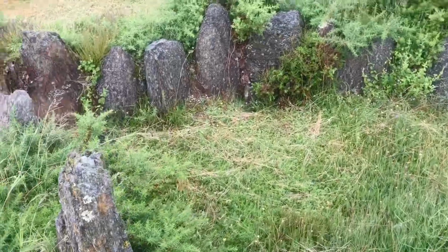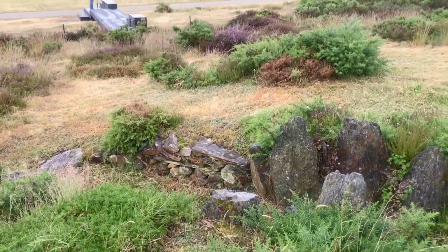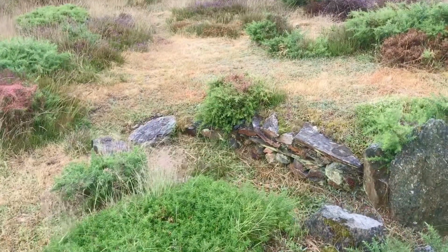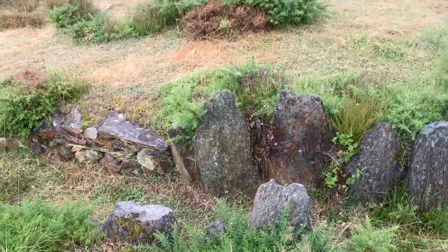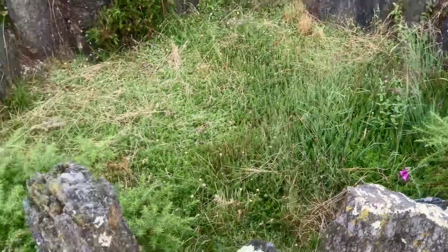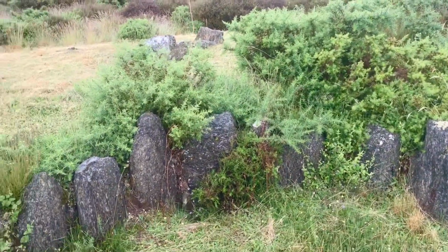So this was a tomb. This is very similar to the one we saw in the previous clip, only the other one was covered in stone, a pile of rubble. This will have been as well. You can see the entrance there, the passage. See the large stones, the uprights that would have supported a stone roof. And then you see the circular enclave where human remains were deposited, again with a roof, and then again with a large pile of rubble over the top of it.